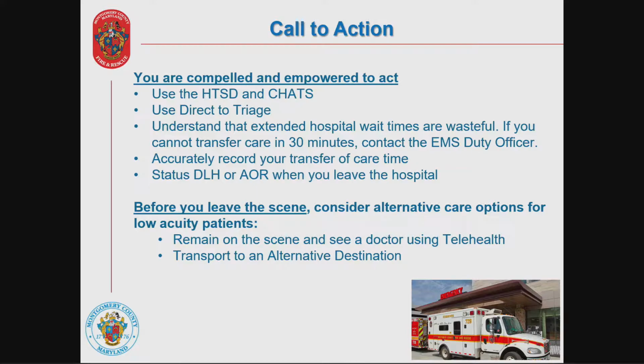But really, if you're back at the scene and you have this low acuity patient, we really should be considering other options there. I don't want anybody to walk away from this talk today thinking that they can tell a patient, the hospital's too busy, you shouldn't go. That's not what we're saying. The message is we have other options.